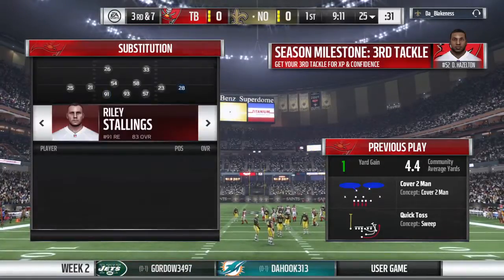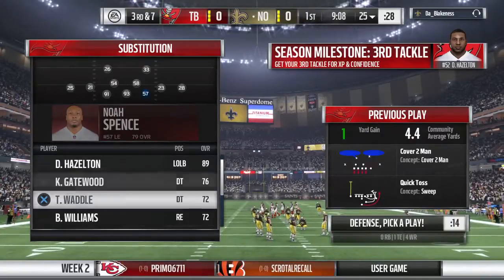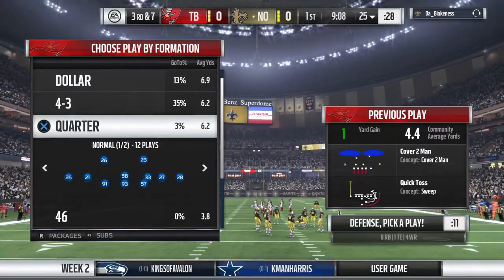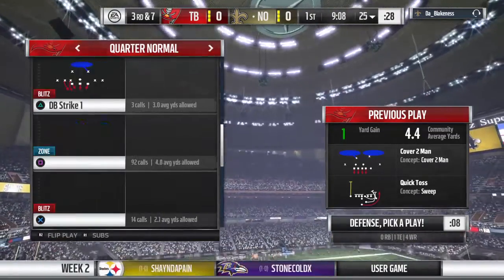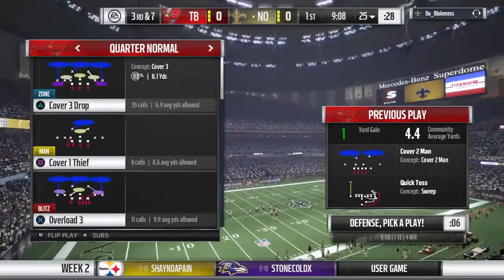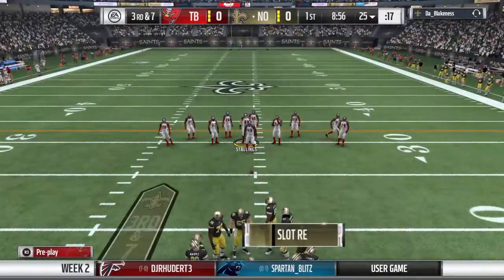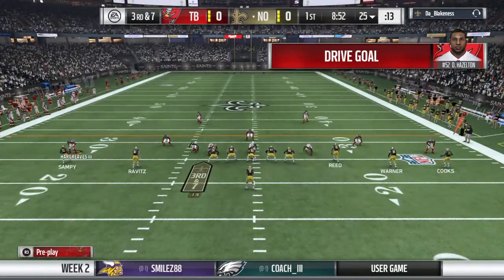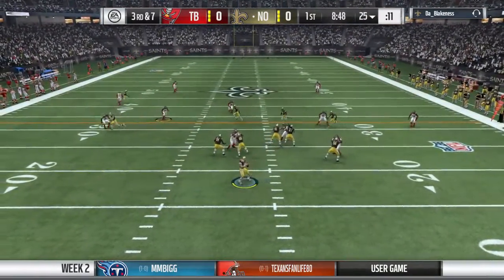And a quick look at the Buccaneer defensive starters. Levante David is a tackling machine. He's always where the ball is. A tough spot here on their opening drive. This is 3rd and 7. From the shotgun, he'll look to throw.